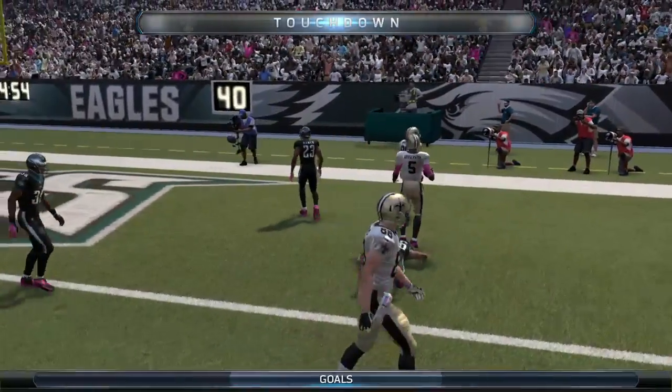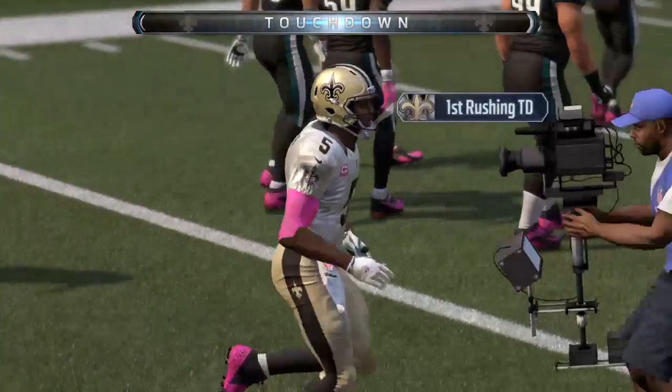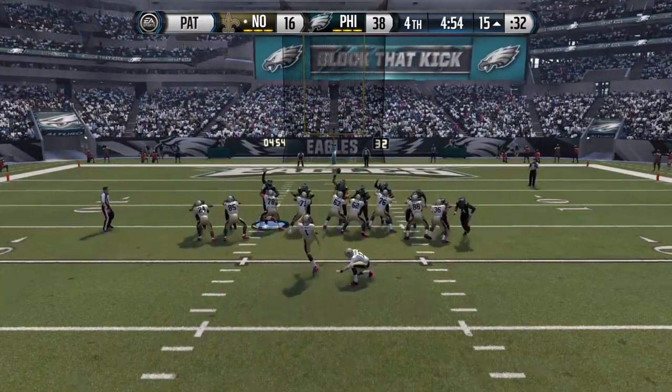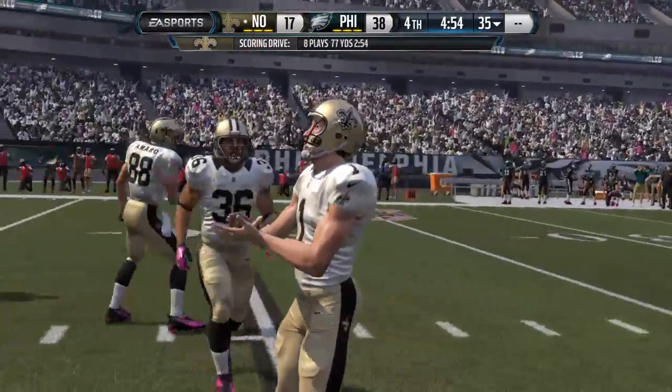Power surge for 6. Touchdown. You got to give the offensive line just a lot of credit. It's first and goal. They just line up and power the football in there. Nice run, but a great job by the O-line. And the point after is good.